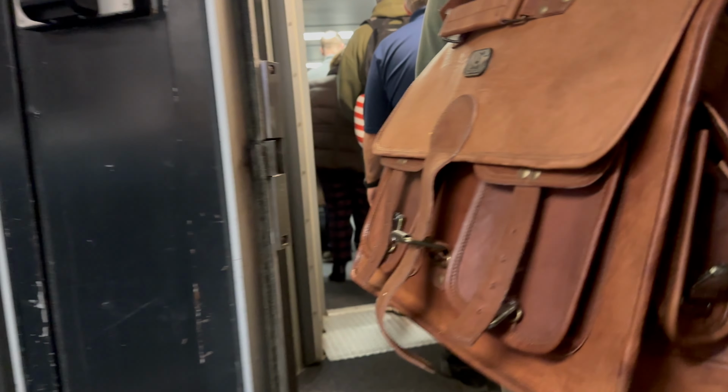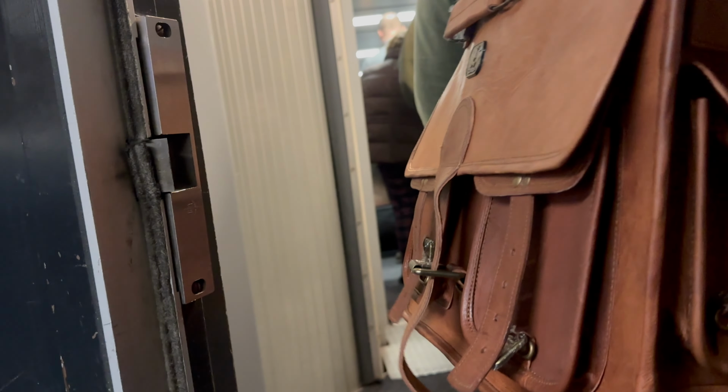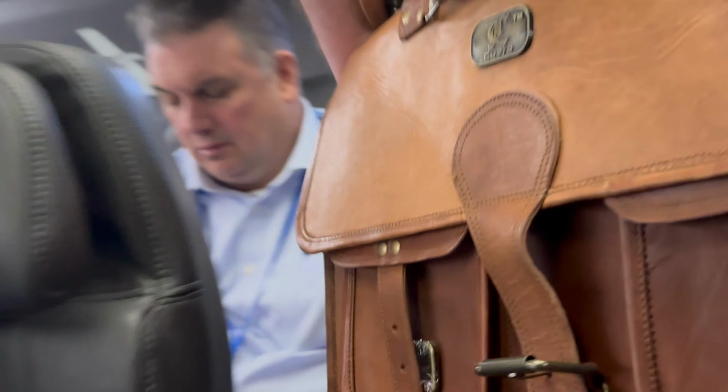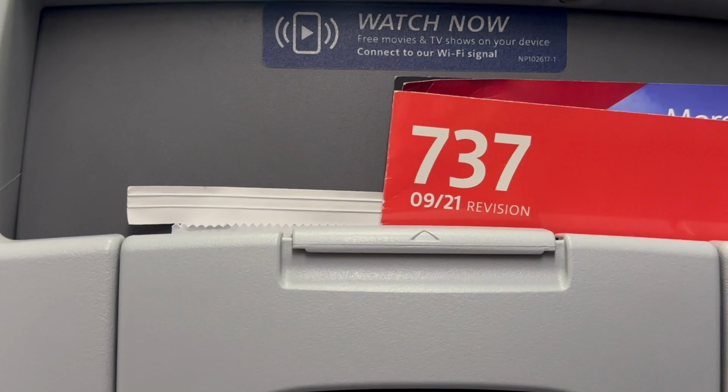American Airlines has 9 boarding groups. The first ones are for first class, priority boarding, and people with high status on American Airlines and or Oneworld, and the later groups are for everyone else. I was in boarding group 6. For this flight, I was seated at C28A.